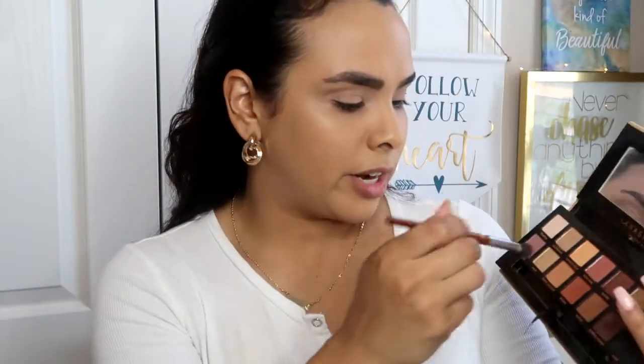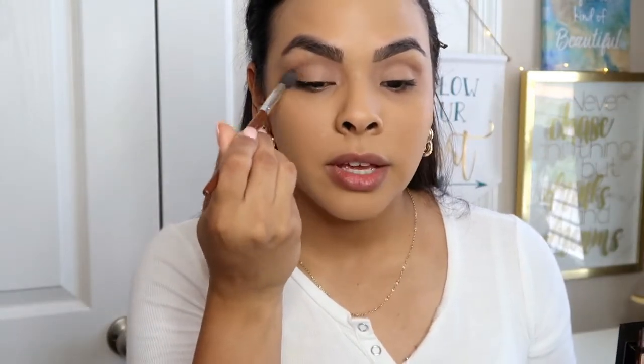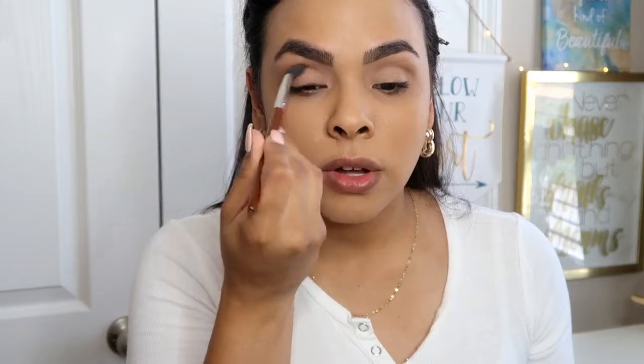That's awesome. But I'm gonna go in with burnt orange, and I'm just gonna use that as my transition shade. So I'm just gonna grab a Vanity Planet brush and just take the shade and blend it in. So yeah, I'm just gonna do a look.